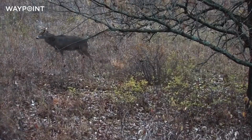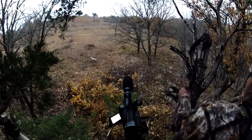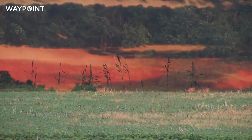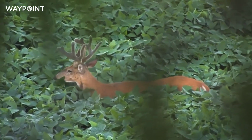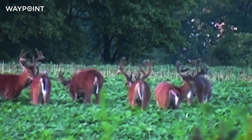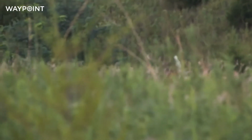Doing all that legwork and observation and figuring out exactly where you need to be to kill that animal, if you're patient enough and you've got enough discipline. Summer can be a great time to catch big bucks with their guards down. Bachelor groups are often seen gorging themselves on the lush green leaves of soybeans and alfalfa during the dog days of summer. But even with the open of archery season still months away, the oldest and wisest animals still don't like to be seen.